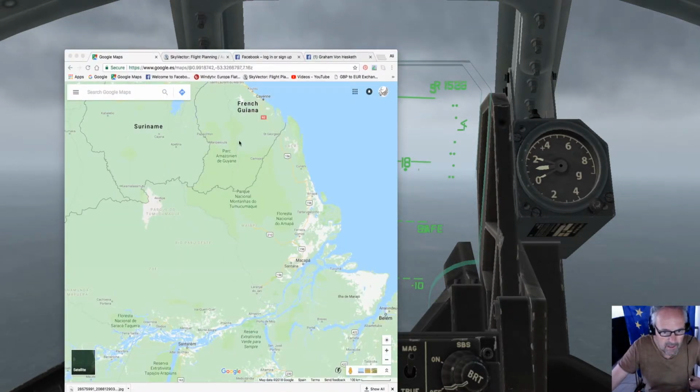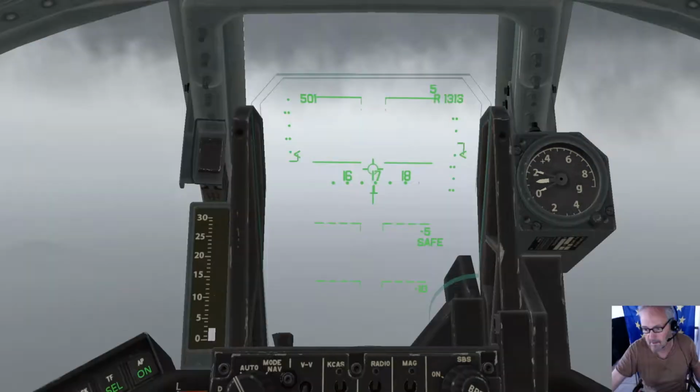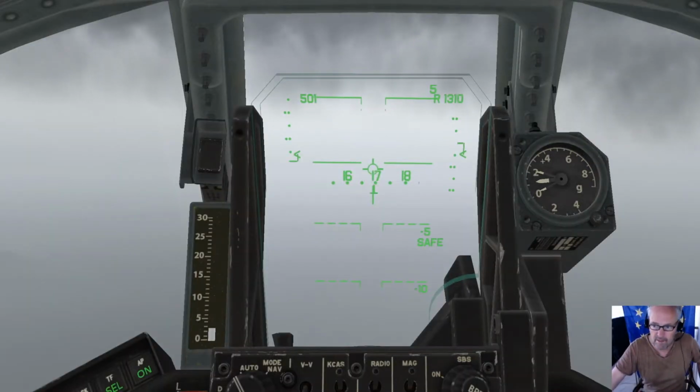So we've come past this lake and we're sort of heading down this way to the mouth of the Amazon. That's where I want to go, somewhere there. Oh look, it started to rain.